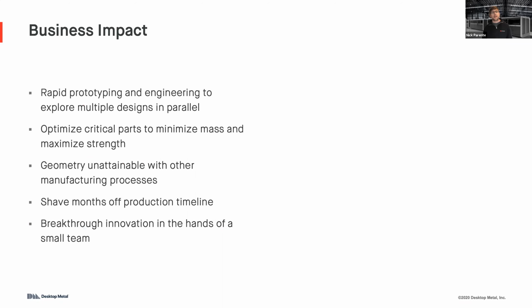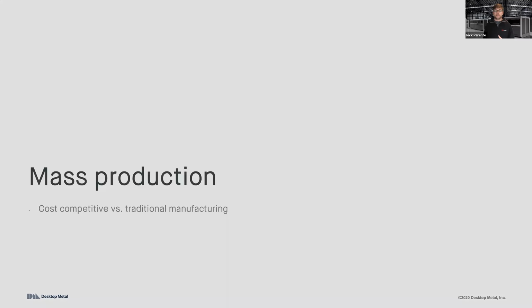So really the business impact for them was that they were able to prototype and iterate on those designs in parallel, which gave them a quicker time to the actual part. And then they're able to scale that up into an actual pilot run or production line as needed. And the big thing here is, they're a relatively small team, but this is really a breakthrough innovation in the hands of such a small team.